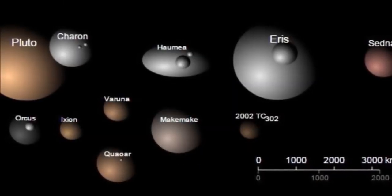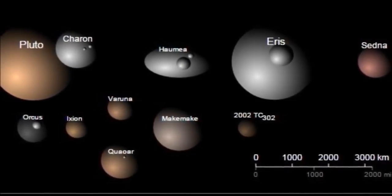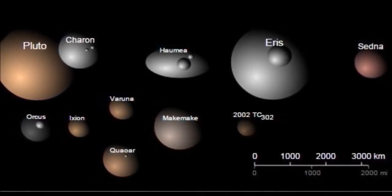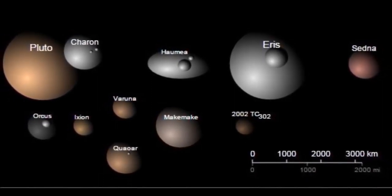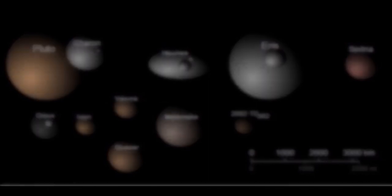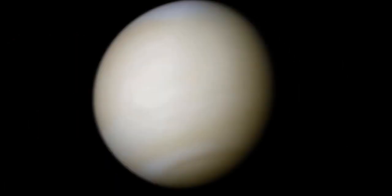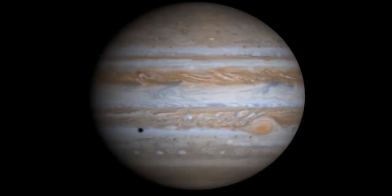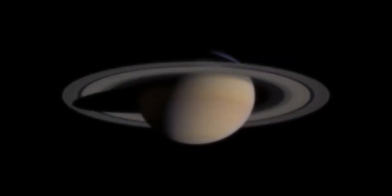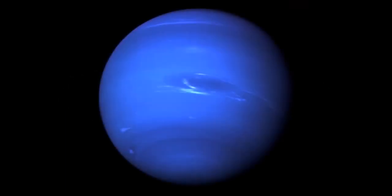There are at least 6 dwarf planets in the solar system, and possibly many, many more. That leaves us with 8 official planets in our solar system: Mercury, Venus, Earth, Mars, Jupiter, Saturn, Uranus, and Neptune.